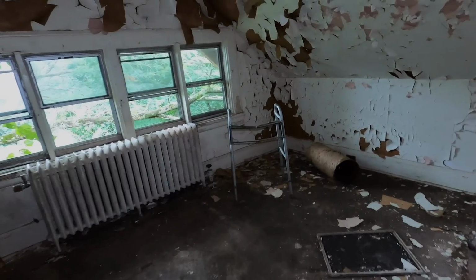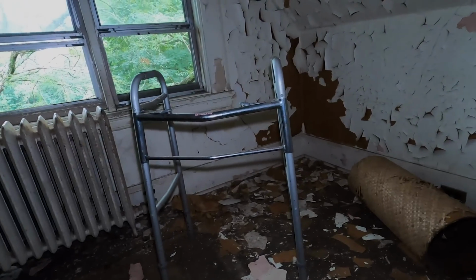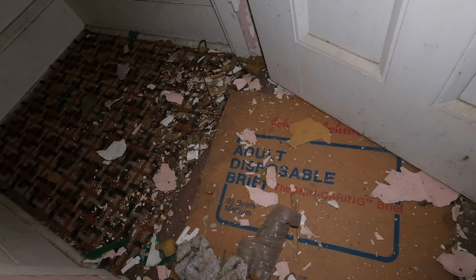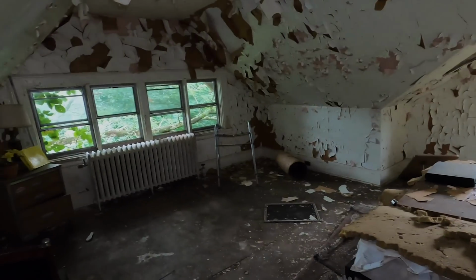Over here, we got another one of those old school lockers. And also over here, I thought this was interesting too. There's this box of, it says adult disposable briefs, because you know, it's natural, it happens, we need help sometimes, and yeah, it makes sense that they would have that here.